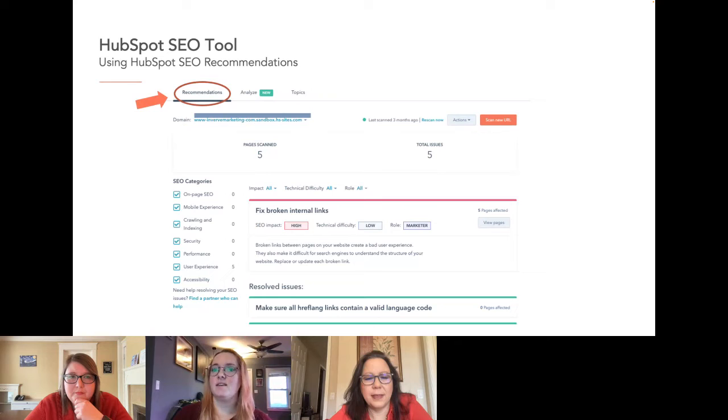But do keep in mind, it goes off how many pages are on your site. So if you have thousands of pages, it could take a while before you get those results. Just keep that in mind. It's unfortunately not like 5 minutes later. It could be up to an hour, or it could be up to 6 hours. So just keep that in mind when you're doing rescans. It might take a little while.